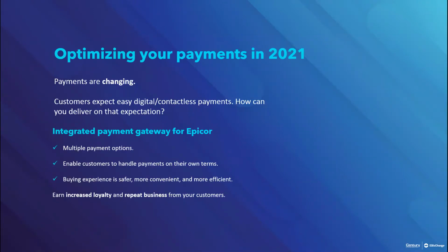Optimizing your payments in 2021, obviously things have changed for everybody, for business operations all around, and obviously that holds true in the payments as well. It was already starting before we were hit with this pandemic, and now the rate of acceleration has steepened, for lack of a better term. All customers, myself included, expect easy digital contactless payments, and you as providers of a good service, whatever it may be, need to figure out a way to deliver on the expectation of your customer. The integrated payment gateway for Epicor that we have offers multiple payment options, which I'll get into later in the presentation.